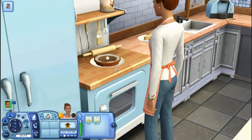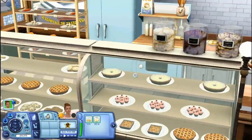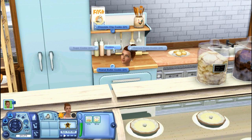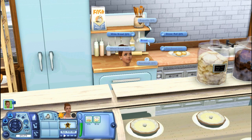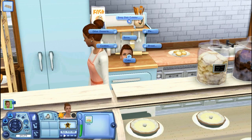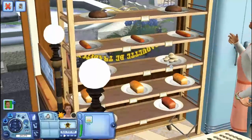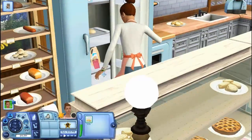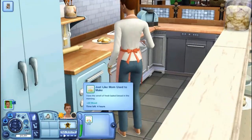Alright, so now we have a chocolate pie. Awesome, awesome. Alright, so you know what? We will just go ahead and make something else. My Sims have made bread before with the wood fire oven. You know what? Yeah, we'll go ahead and make some dinner rolls. Which I'm pretty sure are these things right here. Little dinner rolls that I'm sure a lot of us have had before. I know I have. But yes, the moodlet is just like Mama used to make.